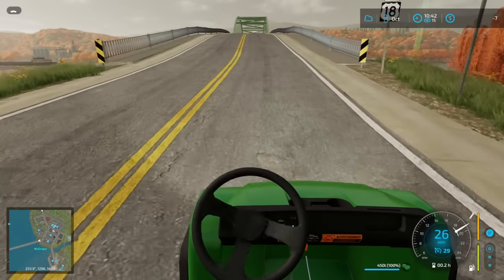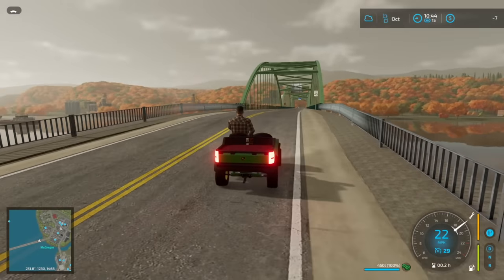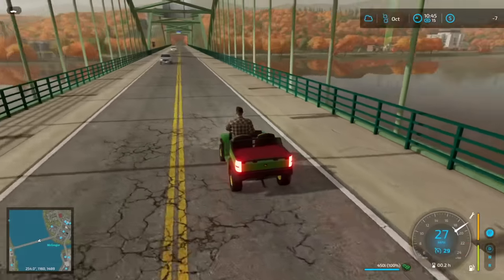Oh, my Lord. We gotta go cross the river on our gator? How many times am I gonna have to do this? This is the most inefficient way to transport goods I've ever seen. Hey, Mr. Ship, you wanna park outside my little property? I'll load you up with coffee beans. You take it right across the river?